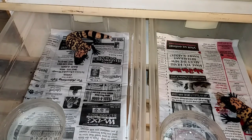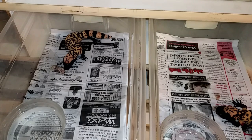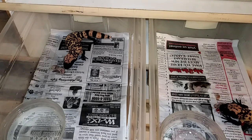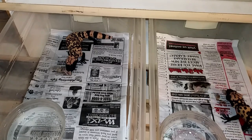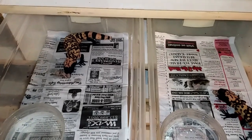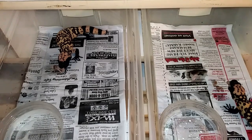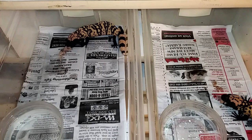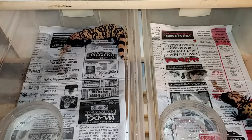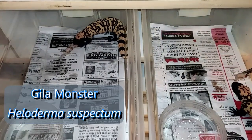All right, Bubba, here you go. There's one for you. These are like my favorite of all my animals. I love my little Gila monsters. I love my big Gila monsters. These are my pets. And we're going to feed these guys several each. Here you go. Here's another one.